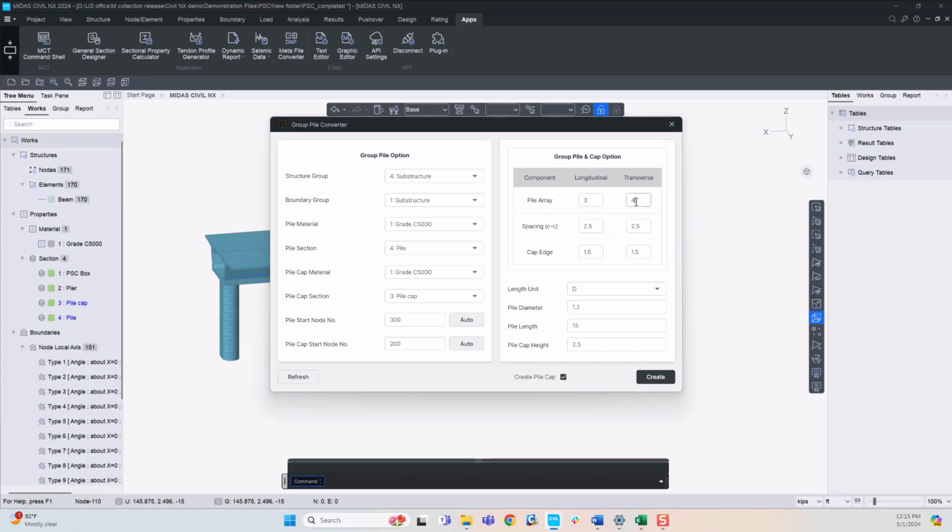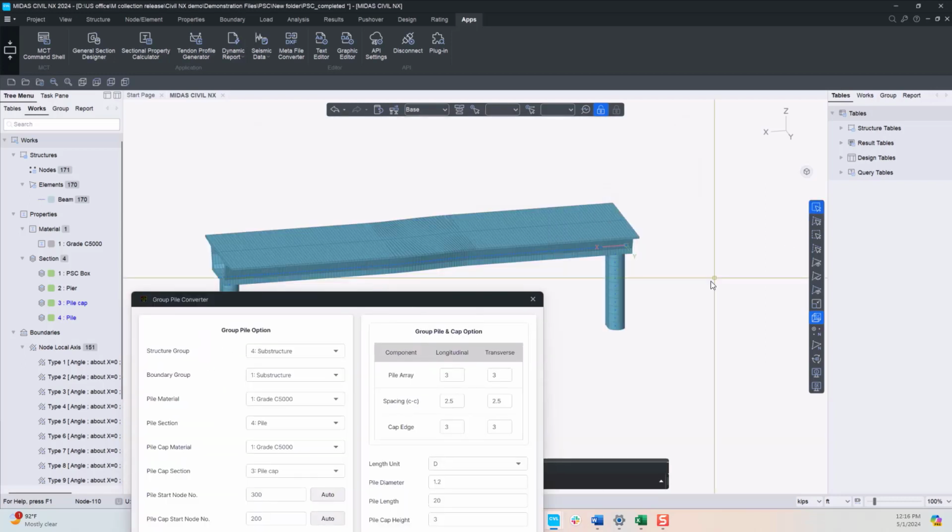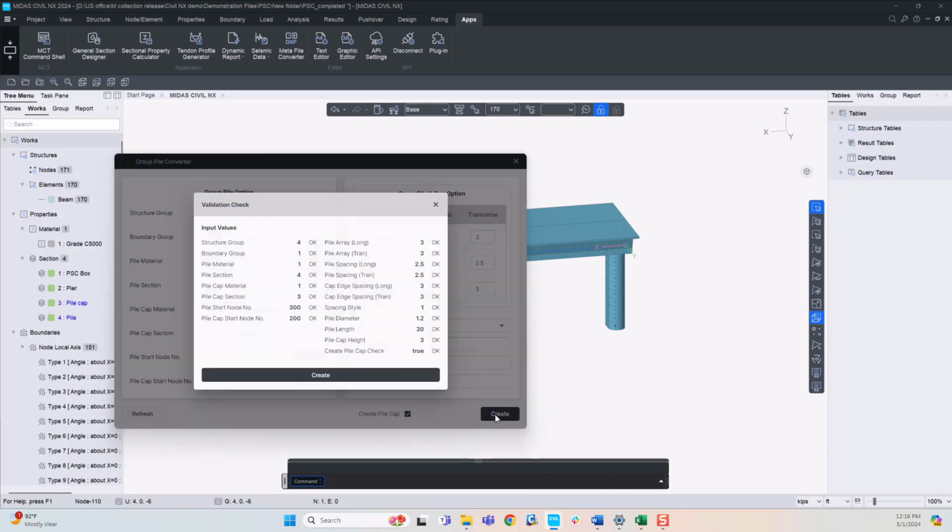Then I choose the array of piles. In this case, I have 3 cross 3. So I just select that. I choose the spacing between them and the cap edge. When I give the pile length, in this case, I'm giving it as 20 feet and pile cap height as 3. Once that is given, we just have to select the node from which you want to initiate this creation of the pile group. You get all the details and I click create.